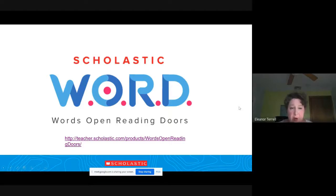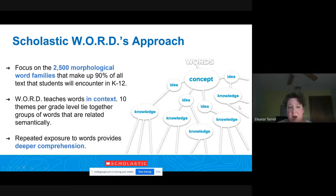A little bit about the program is that it focuses on the most important words that are in almost all of the text that your students are going to have the opportunities to read in their careers in school. So instead of working on those outlier words that aren't as important, we're really targeting and getting the most bang for our buck on words that students need to understand meaning. These words are taught in context and not isolation, in a thematic approach. And students will have repeated exposure so that they can have deeper comprehension.